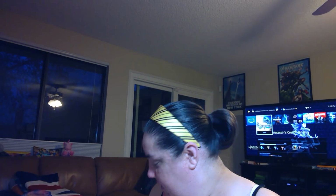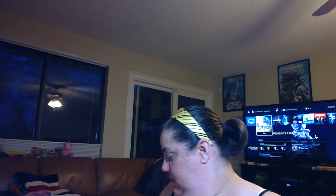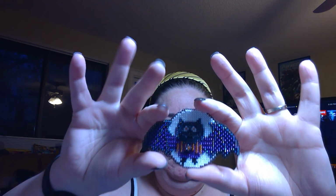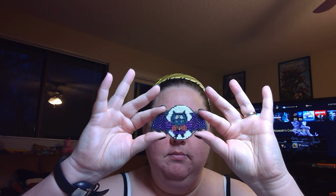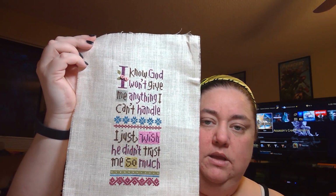let's start with some finishes because I like finishes. Just a couple of small ones at first. I did this little Mill Hill going places. That was a lot of fun. So that's a little finish. Where's the package for you? Anyways, I did this little one. He's so cute. Another finish. I did this one. It's a little Lizzie Kate.